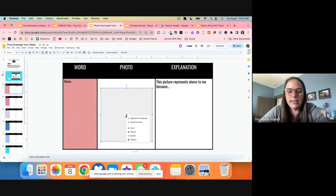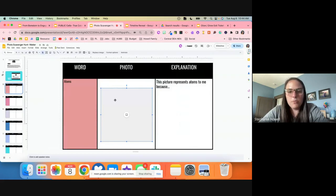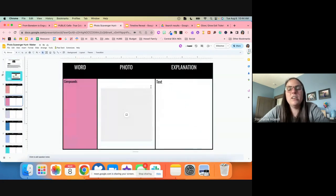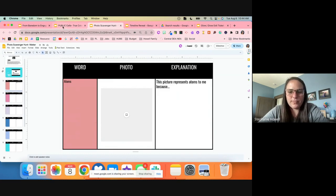So they click this little icon and then they hit camera. And once they did that, they created their own image, recreation of what atoms look like. So same for all of these different activities. And then the justification, upping that DOK again, where they had to write the explanation of how this could be used and how they might see it within their own group.